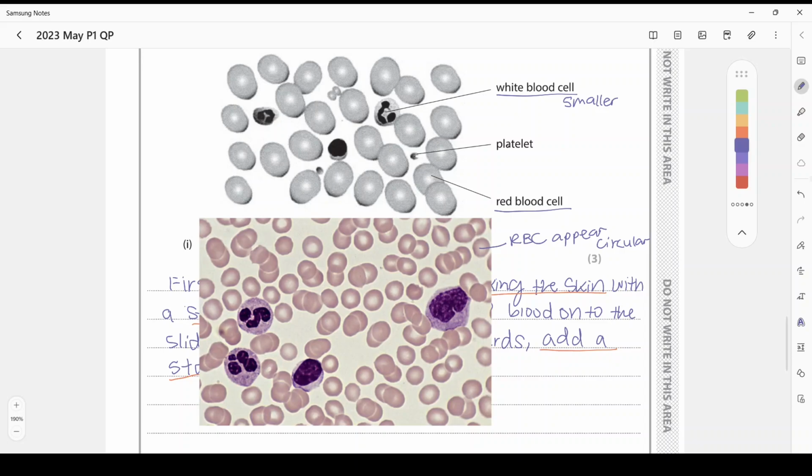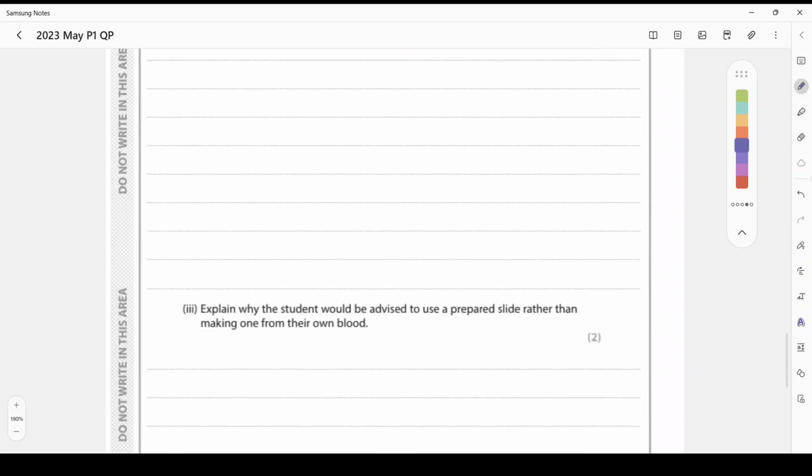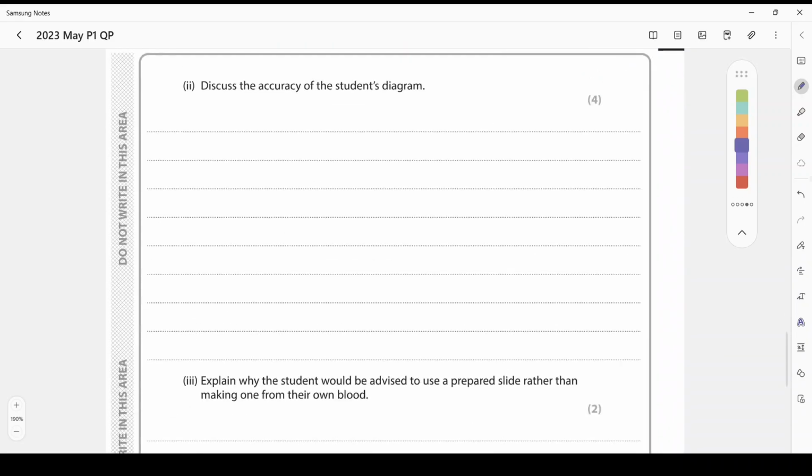And lastly, your platelets, they don't really show up under a light microscope because they would be too small for the light microscope to be able to detect them. All right, let's go and write that down.